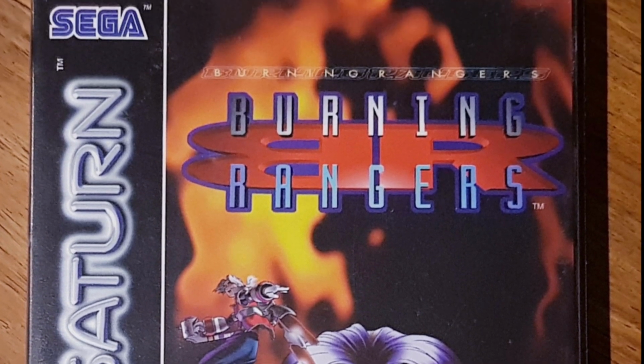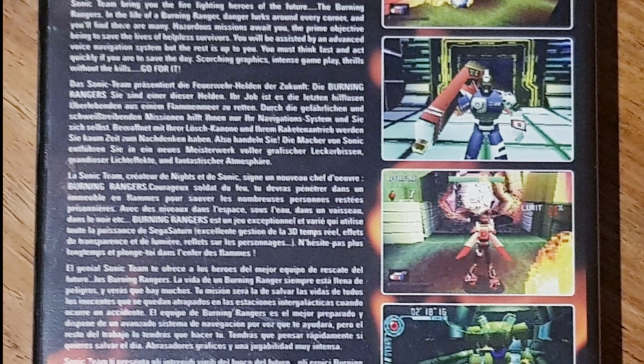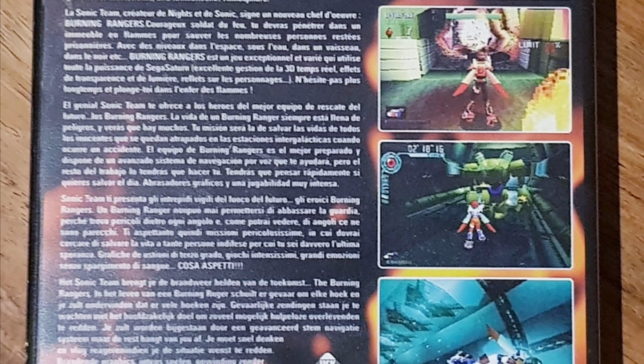If you like 3D platform games with a little bit of action in it, and you haven't played Burning Rangers, you really need to. It's an awesome game. It's quite short, there's only about 4 or 5 levels on it, but I actually think it's a little bit of a masterpiece, and it came out so late in the Saturn's life cycle that it's a bit like that Panzer Dragoon Saga game. Not that many people have played it or completed it.